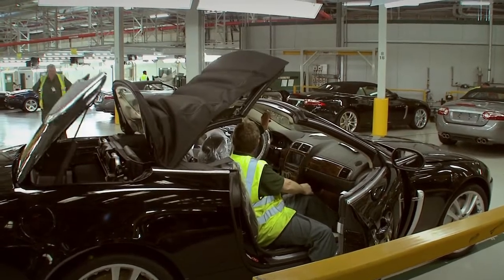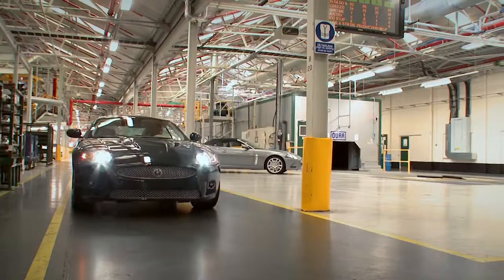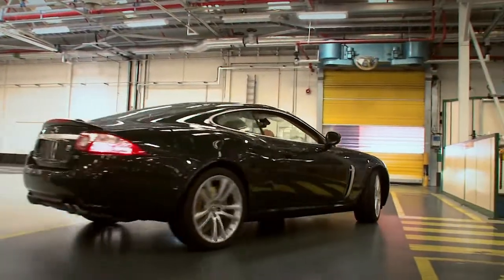A few final tests on the roof of this convertible, and it's time to go. Easy, isn't it? The tricky bit is saving up enough money to buy one.